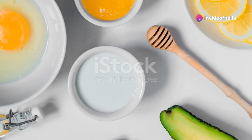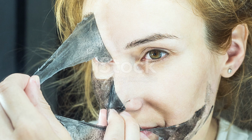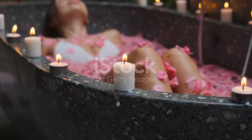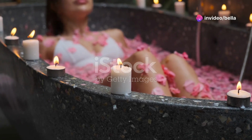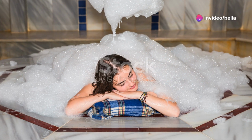You can also use honey as a spot treatment for blemishes. Just dab a small amount of honey onto the affected area and leave it on overnight. You'll wake up to a less inflamed and irritated blemish. And if you're feeling adventurous, you can even add a teaspoon of honey to your bathwater for a luxurious and moisturizing experience. Your skin will thank you for it.